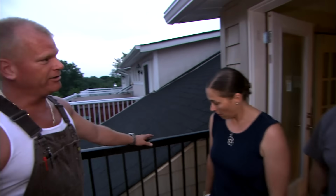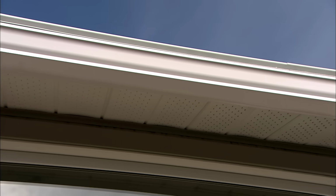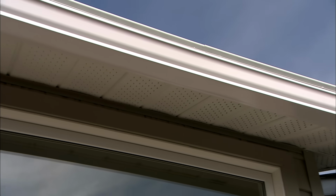I thought it was necessary to give you a much better door in place there, full glass door. New fascia, soffit, eavestrough. You've got the leaf proof, so for ice buildup on the top here, it's not going to be an issue.